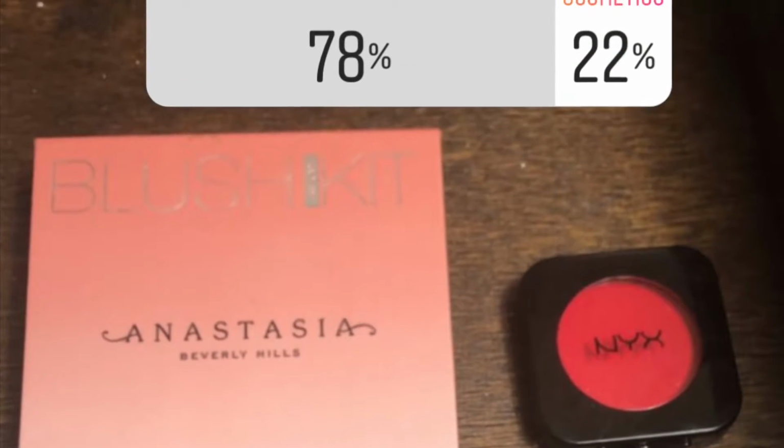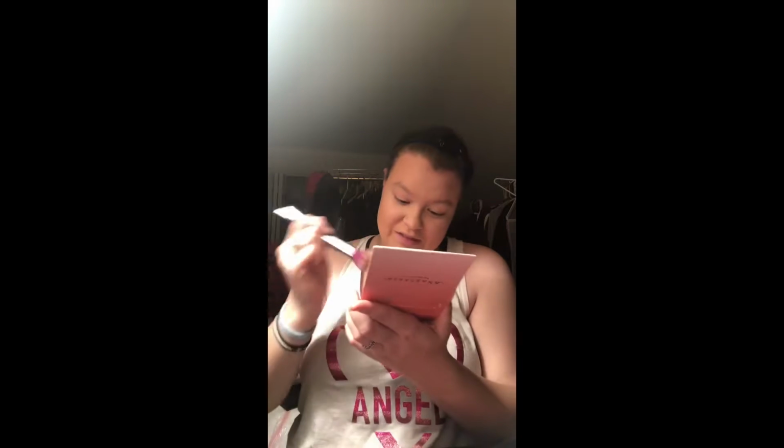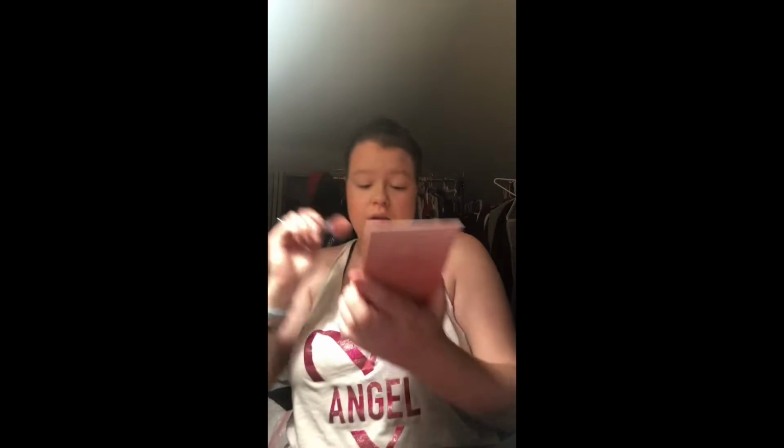Now I asked you guys if you wanted to see this NYX blush in the shade Crimson, or if you want me to use a blush kit. At first this was winning and I was getting very concerned, then this one. Thank you, God. I love you. So let's just pop on some of this color. I am doing the light color in the corner right here. It is the shade Spoiled. I'm just gonna pop that on the apple of the cheek. I have the darker one, but I can't find it, so when I find it, I'll make a video with it.